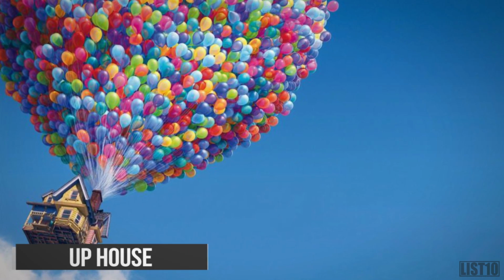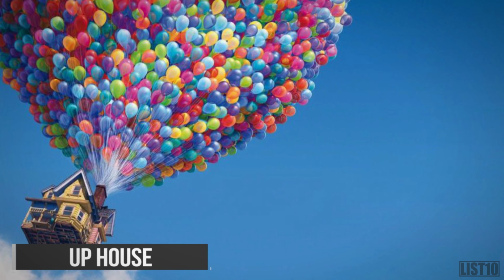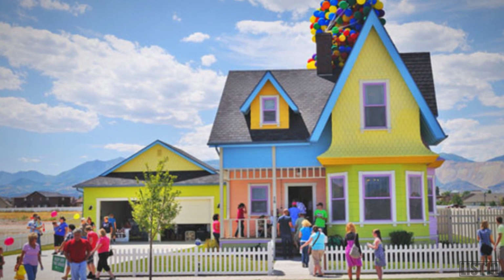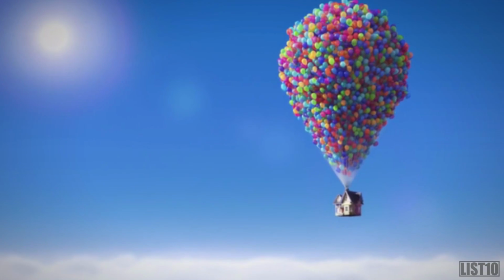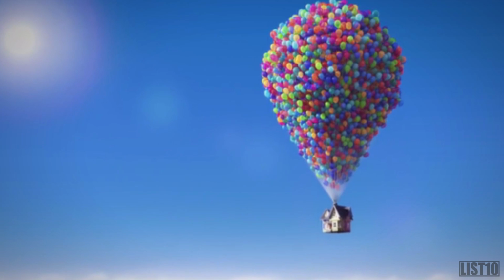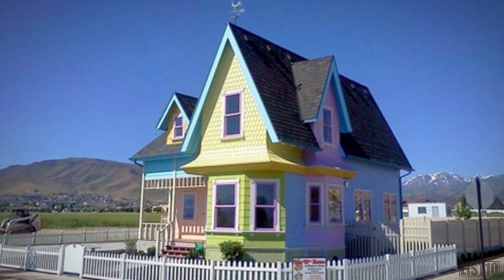Number 7. Up House. From the weather vane at the top of the house all the way down to the floorboards, Bangerter Builders in Harriman, Utah painstakingly designed this 1950s-style home to resemble Carl and Ellie's home from Disney's Up. They accounted for every detail, light switch, and mantle decoration. They did add a few things that you may not see in the movie. For example, a spacious finished basement.